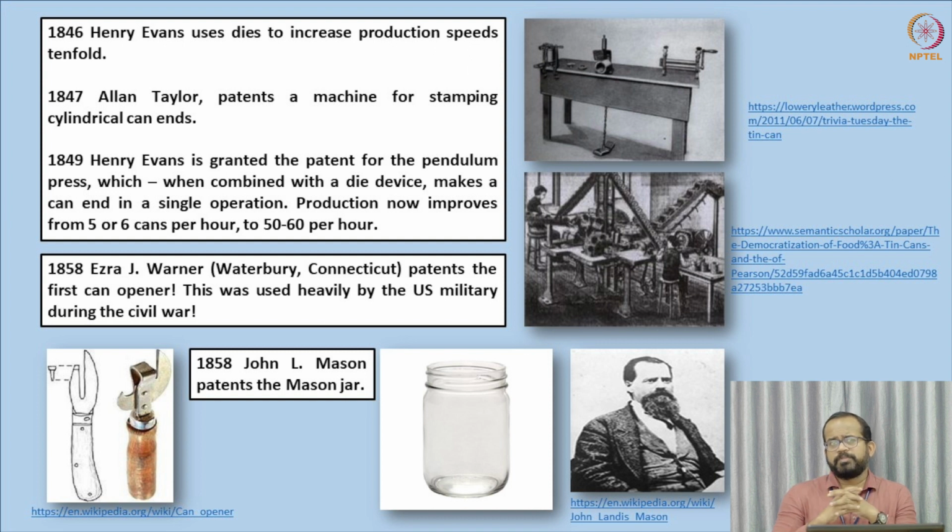Before the stamping machine or pendulum press, the production rate of canning was around 5 to 6 cans per hour during that period of time. With the invention of Henry Evans, production increased to 50 to 60 per hour. For information, now the can making process is around 2000 cans per minute. Just imagine how far the technology has developed. At that period it was only 5 to 6 cans per hour, then it increased to 50 to 60 per hour, and further as the technology improved, the number of cans produced increased.